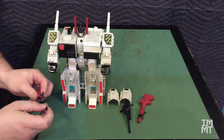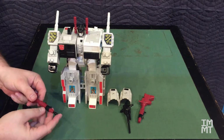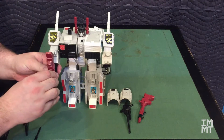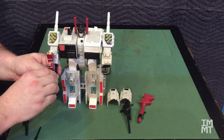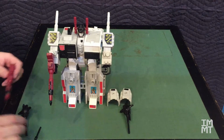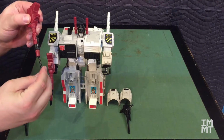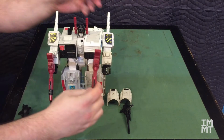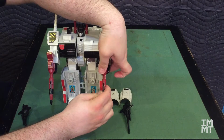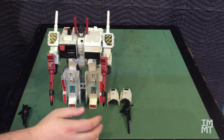Okay, and then these huge guns, we're going to put the missiles in. They have buttons that look like they should be used for shooting the missiles, but actually they're just used to hold the missiles in. They do not shoot. He's got one of these huge guns for each hand. There we go.